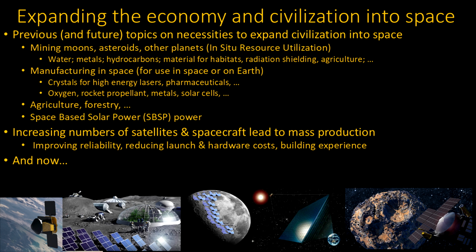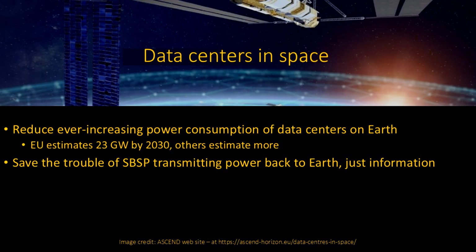So all that's happening. But there's a new one, kind of a new kid on the block that I have to admit I hadn't thought of until recently either. And then all of a sudden it's made some news. Data centers in space. And immediately you're going to think, what? You know, why would you do that? Well, actually, there's a lot of power needs from them, and they are growing very, very rapidly. They're taking more and more power. Now, the European Union, in one of their studies, estimated that there's probably going to be about 23 gigawatts of power consumed by 2030. I think a lot of other people think it's a lot more than that.